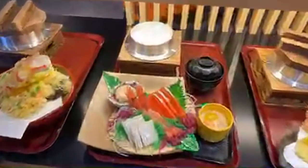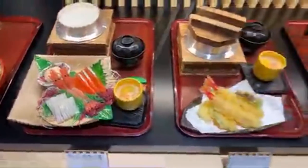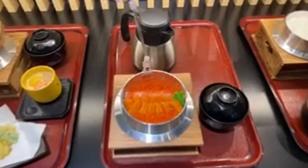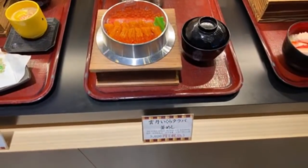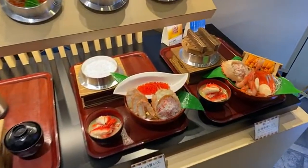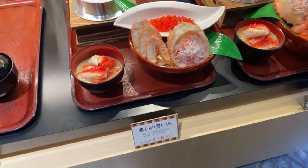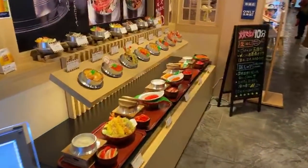Some really good looking sashimi and chawan mushi, miso soup, some tempura right here. Oh, look at the ikura and uni with a big piece of crab in there. That one is $35. Whoa, that's kind of pricey. And they have other ones. Look at the half shell here. This one is $32. So yeah, if you're gonna have a last meal, make it a really good one, I think.